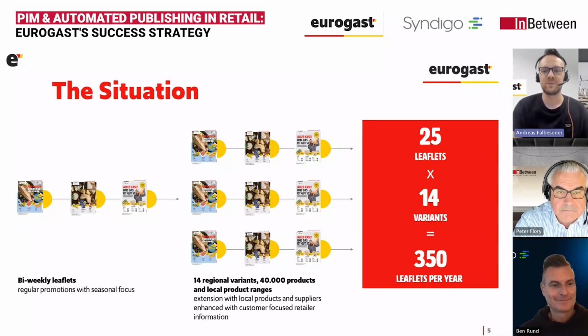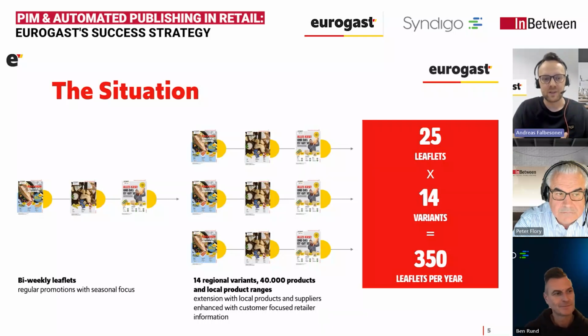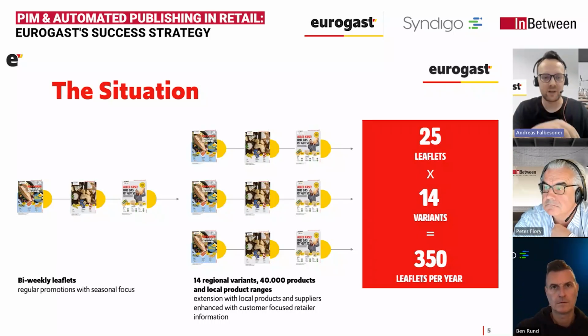Sure. We will talk today mostly about our leaflets. We provide our customers a leaflet bi-weekly, every 2 weeks. From the process perspective, you see on the left side that in our service organization, we provide a proposal of a leaflet with a regional focus or a special topic. We also provide roughly the products we want to have in the leaflet.